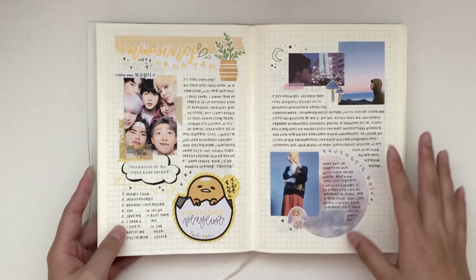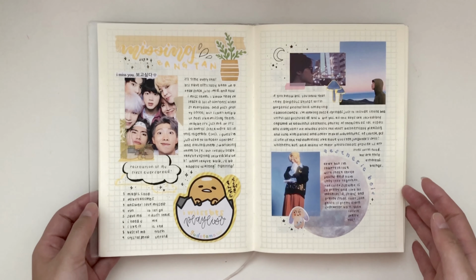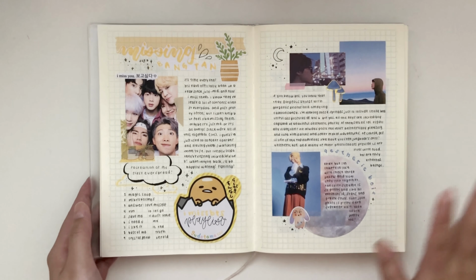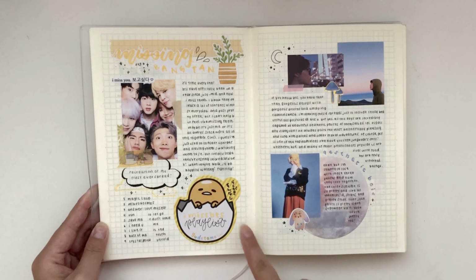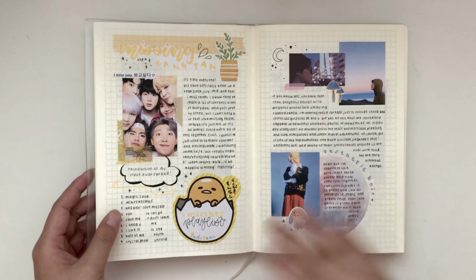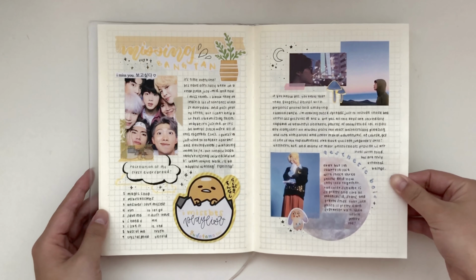This whole entire two-page spread is one of my all-time favorites because it's just like so aesthetic. And this is also a remake of my first ever spread. I have a video on it, and I just really like how it turned out, and this side too. It's so pretty.